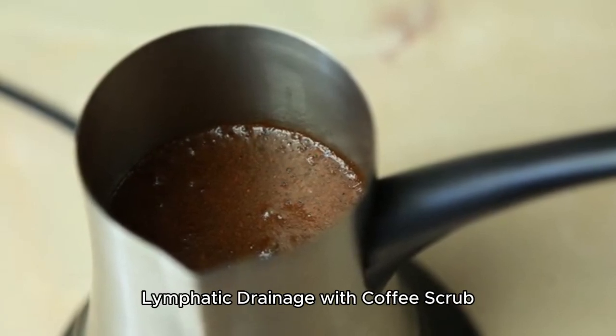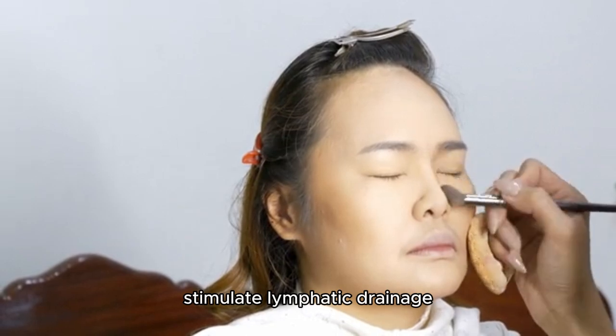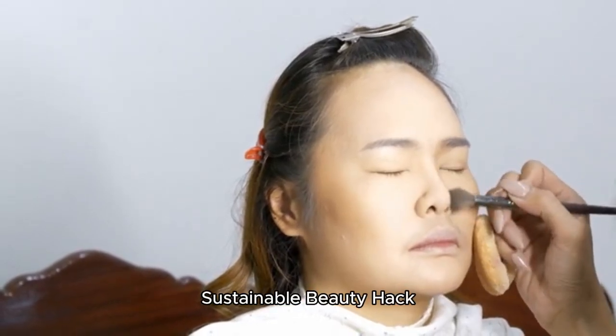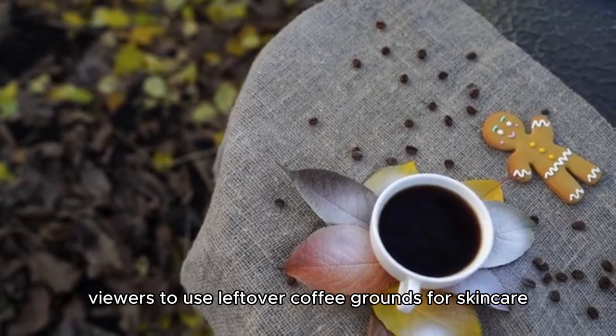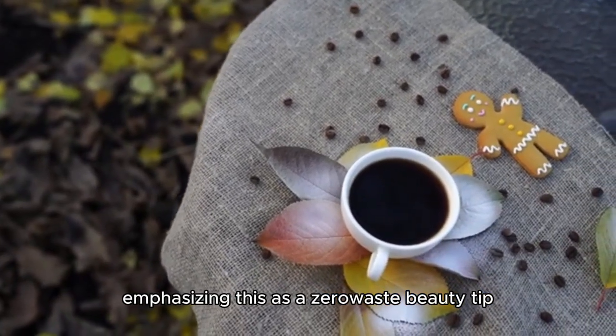Lymphatic drainage with coffee scrub. How gently massaging a coffee scrub helps stimulate lymphatic drainage, reducing facial swelling and improving glow. Sustainable beauty hack. Encourage viewers to use leftover coffee grounds for skincare, emphasizing this as a zero-waste beauty tip.